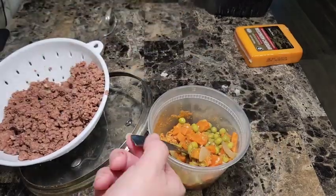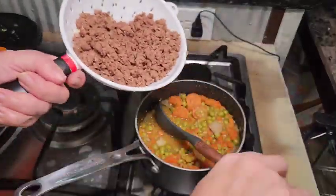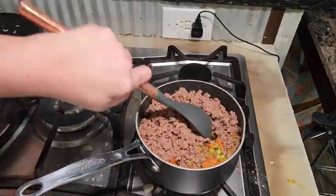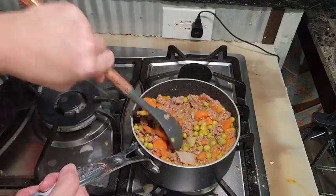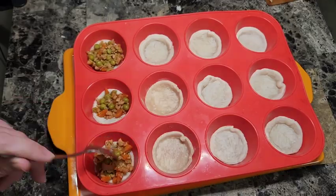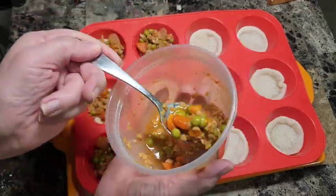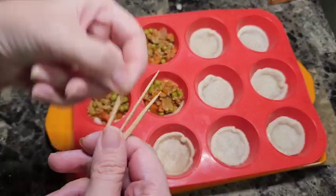So I drained our canned ground beef and then made Corey and I a separate serving, and I had to pick out all these fat pieces. But I made the girls their little serving with vegetables and broth, and then did the same for Corey and I. And so this is the girls right here, and I'm going to make sure to put a toothpick in theirs so we can tell them apart once I add the mashed potatoes to the top of it.